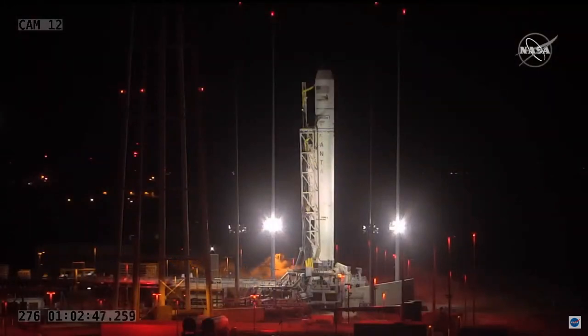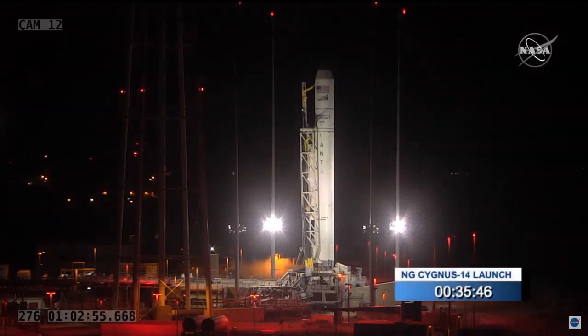Now we're sitting at T-minus 35 minutes, 55 seconds and counting. All systems are go for launch. No issues being worked by the flight control teams and the launch control teams at Wallops.